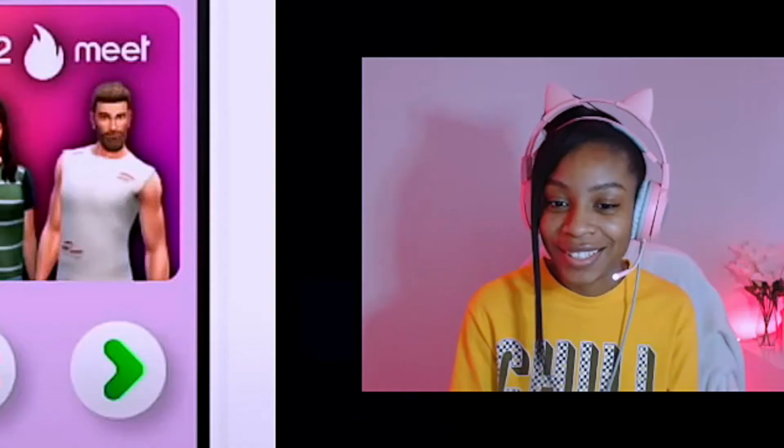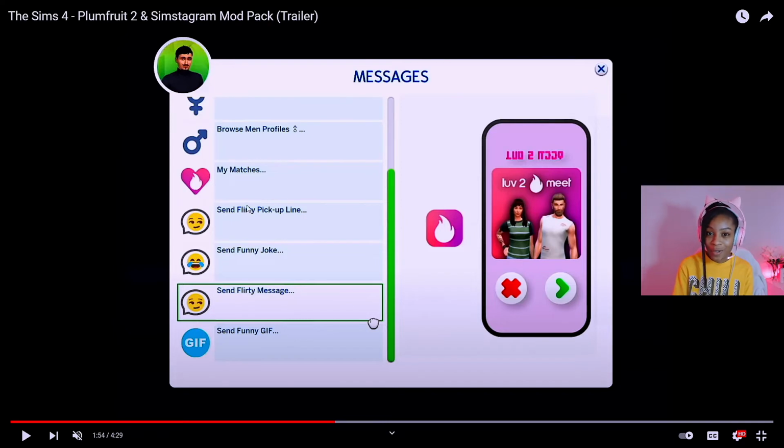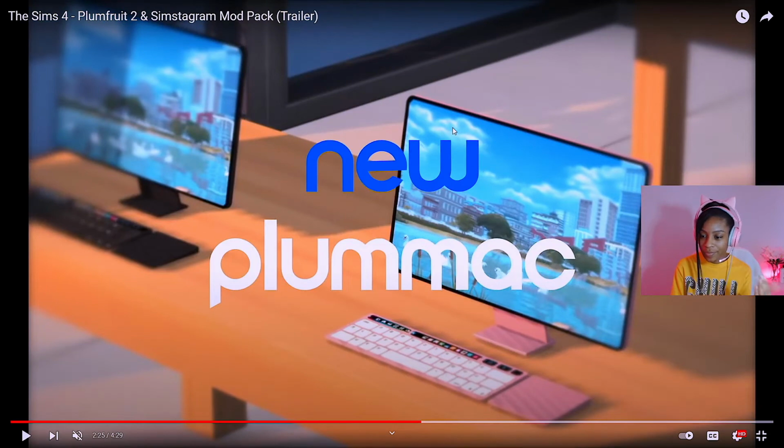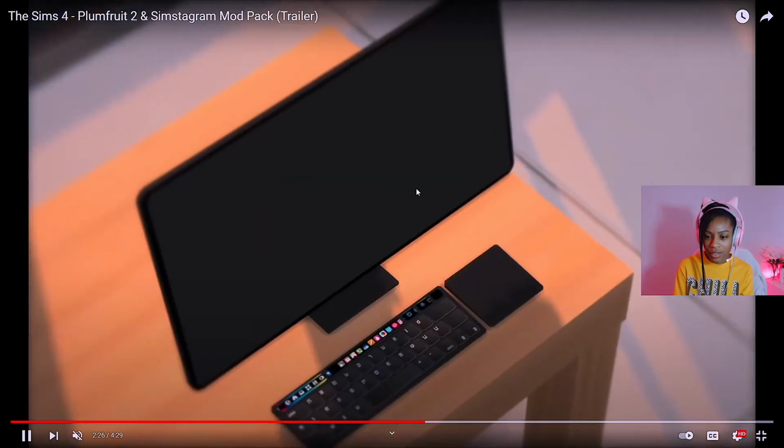I'm excited for this. So they have different ways that you can interact with your matches or the people you're talking to. You can send GIFs, flirty messages, funny jokes, pickup lines. This is really, really dope. And I love this new plum mac. I don't know what's different about it. It feels like the screen is either larger or the bezels are way thinner. I don't know. It does look a little bit different though.